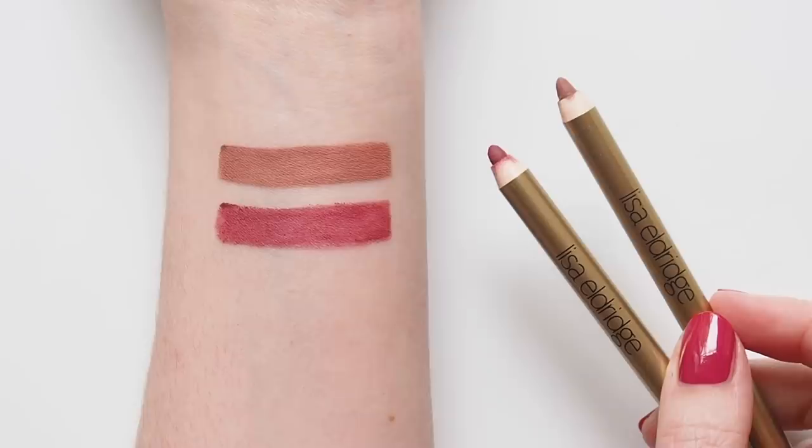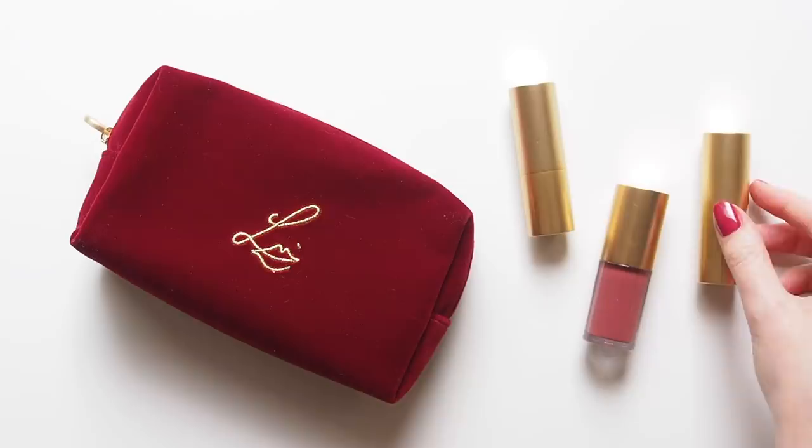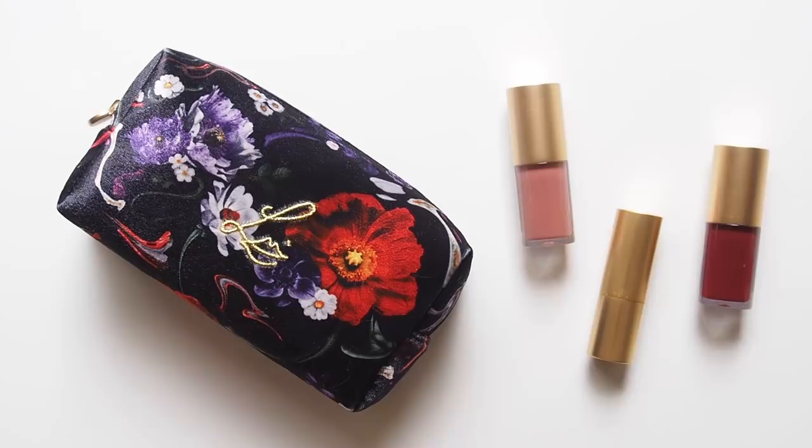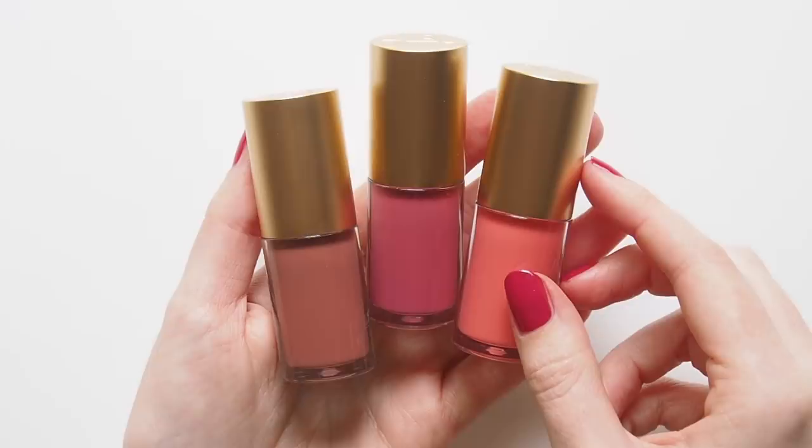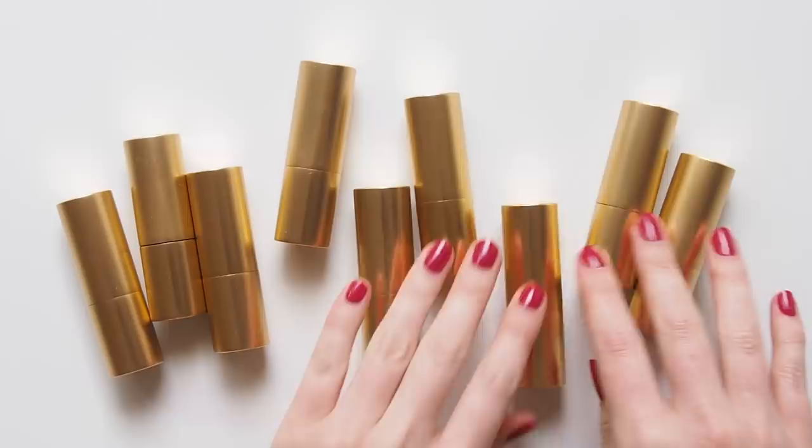For the first time with this launch, there was also a create your own collection option. You could pick any three Lisa lipsticks or glosses and choose your makeup bag colour: the original cherry velvet, aquamarine linen, or the new deep emerald or midnight blue. The price for the three products is the same as buying them individually, but the velvet makeup bag, which is normally £18, was free.